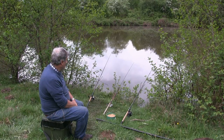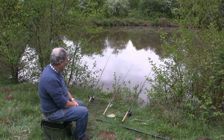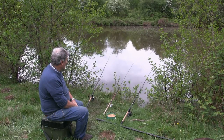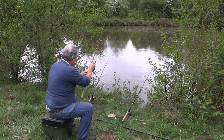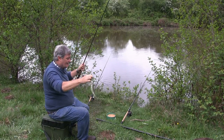What a beautiful day. Some cold, bad weather. Fran phoned the other day and she said it was foul in England. She's had to have the heating on again, it's really cold. Here, it's cool this morning, but very pleasant. So what did I say? In the meantime, I'll just pull out another small roach. It's something, isn't it? A pretty one.